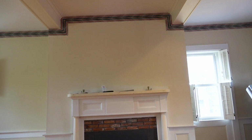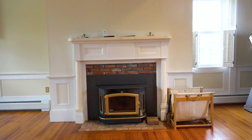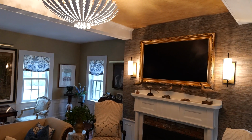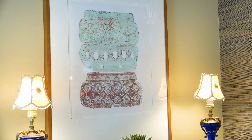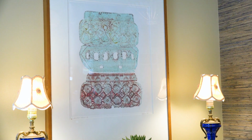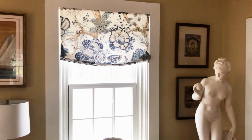So my last home was coastal modern, and this home presented a whole different kind of feel for me. Because it's 1813 and had such good bones, I wanted to show that it's an antique home. Plus, I love antiques, and I have a ton of antiques that I've collected over the years. It's a little bit coastal, but not too coastal. It's a little bit antique, and hopefully the balance is right.